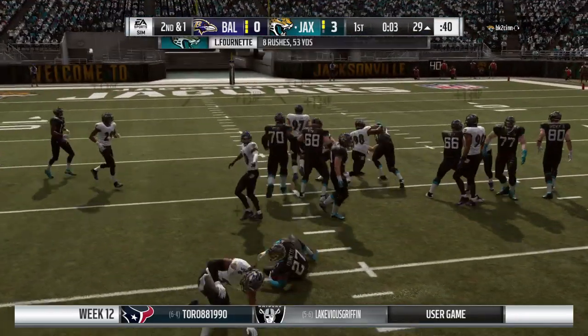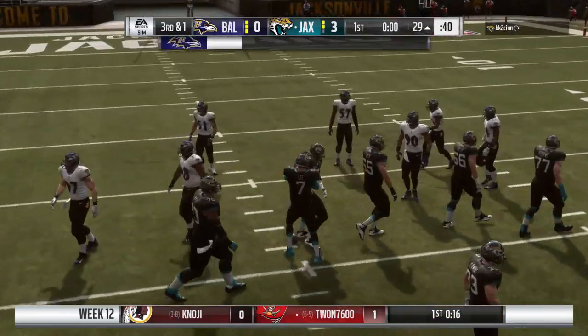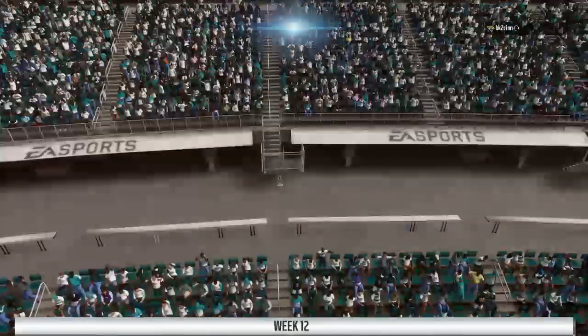Fournette. And this carry not as productive. He's swallowed up at the line of scrimmage. He has elite instincts from his linebacker spot. He's able to diagnose the run and flies in like a missile to stop that one behind the line of scrimmage.